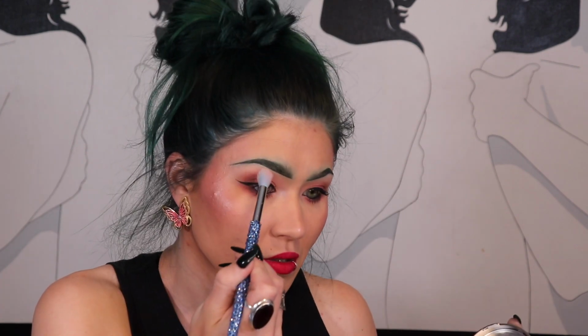I'm tempted to add a little bit under my brow. You know what? I'm going to do it. I'm going to add a little bit under my brows, but I'm going to do it fluffy, so it's going to be a soft glow. Just a nice subtle glow right there. I like it, I do.